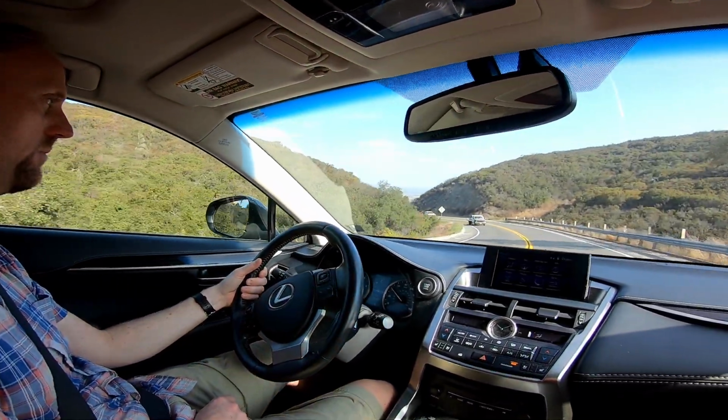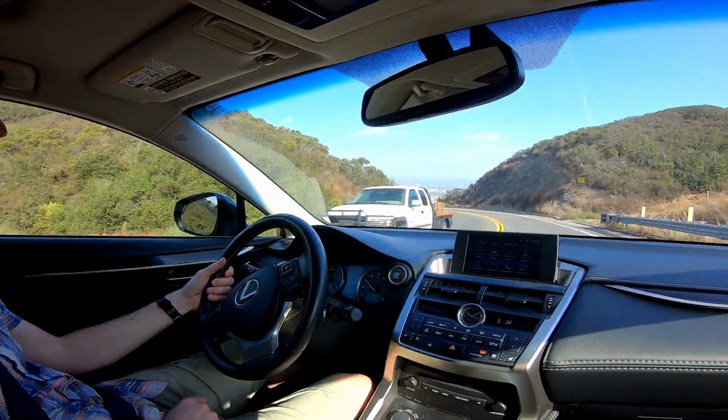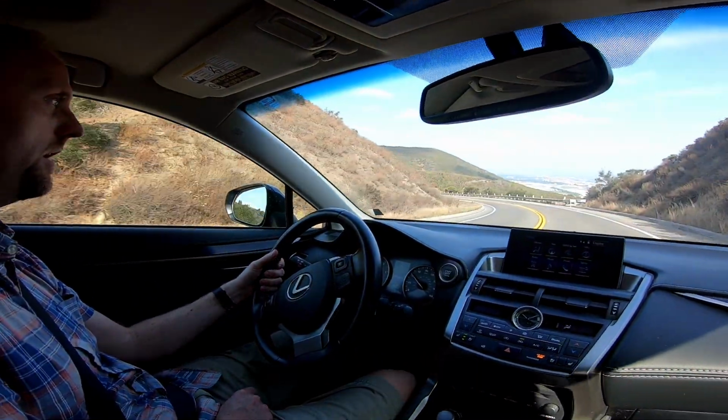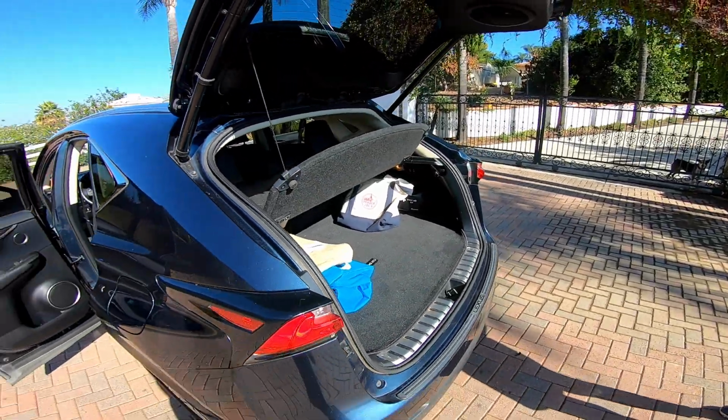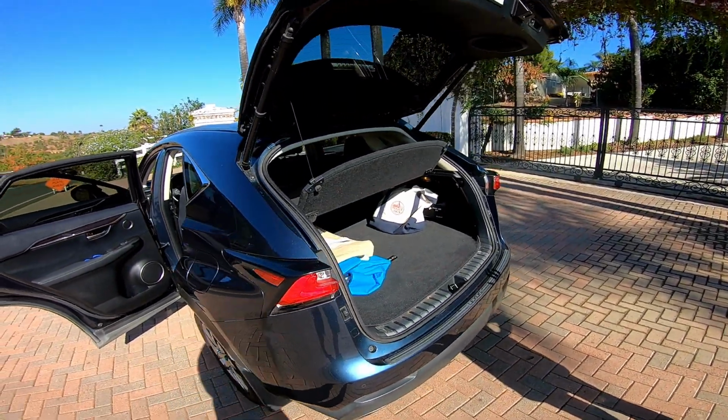The 2-liter turbo in this car is rated at 22 city, 28 highway, and the hybrid is rated at 33 city and 30 highway EPA estimated. All-wheel drive was also available on the NX.